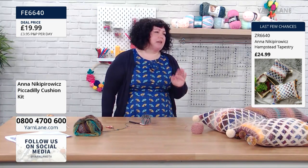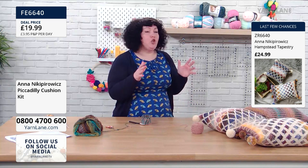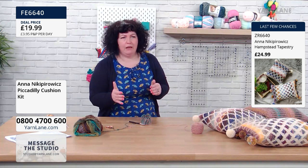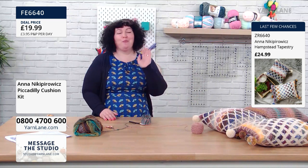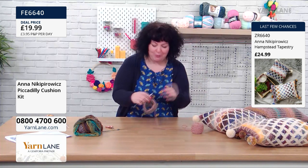If you have never done tapestry crochet, then Hampstead is perfect. Also, they are not big projects, so you won't get bored quickly. They are quick projects. When you're watching your favorite TV, your Broadchurch-like mystery, you can just whip it up in no time.